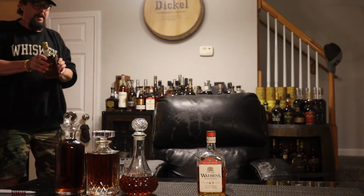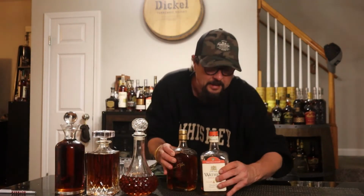They both have these indentions on the side. Right, I don't know if you can see that or not. The indentions on the side of this Wathen's, the indentions on the side of Elmer T. Lee. I mean, these are the exact same bottle. The Wathen's and the Elmer T. Lee are the exact same bottle. I mean, the little curvature right here, the length of the neck, the curvatures on the side, the square.